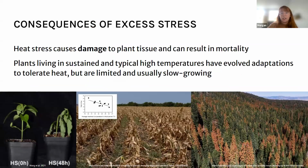Ultimately, excess stress causes damage to plant tissues that can result in plant mortality at both the individual scale, but also at the population level, such as crop failure and forest dieback. Another consequence of this is leaving the affected plants more susceptible to pathogens or other stressors as well. So understanding and mitigating plant stress is an important factor in the success of long-term space exploration and potential colonization efforts.